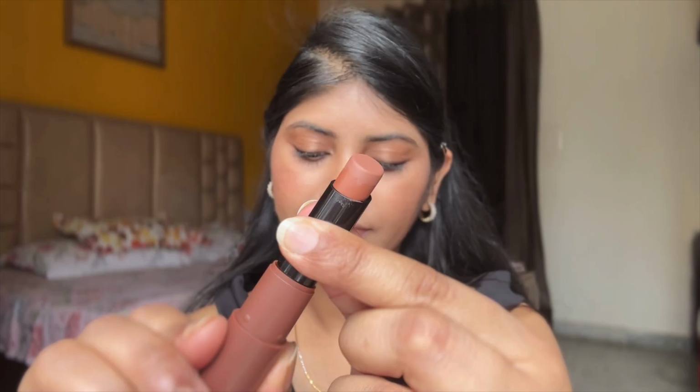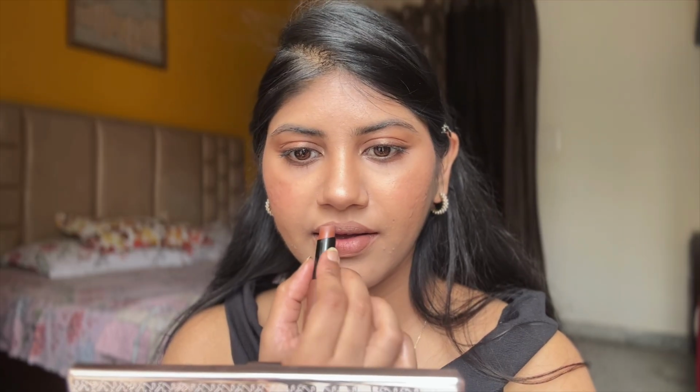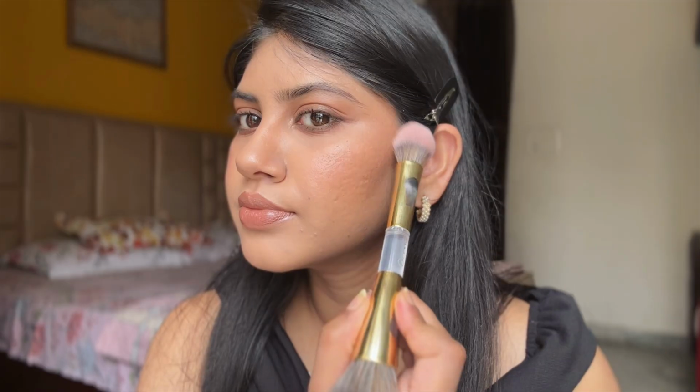For lips, Kiara chose a dewy, glossy, warm shade. So I'm starting with a nude brown lipstick from Mars and topping it up with MK lip juice for that juicy glow. And see, literally, it pulls the whole look together. And at this point of time, I felt like I needed just a little bit more contour. So I went back and added a little. No shame in that. And here is the final look.